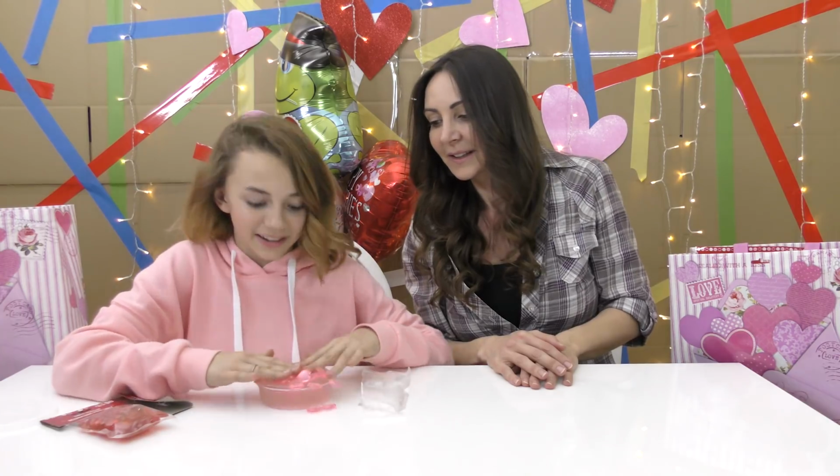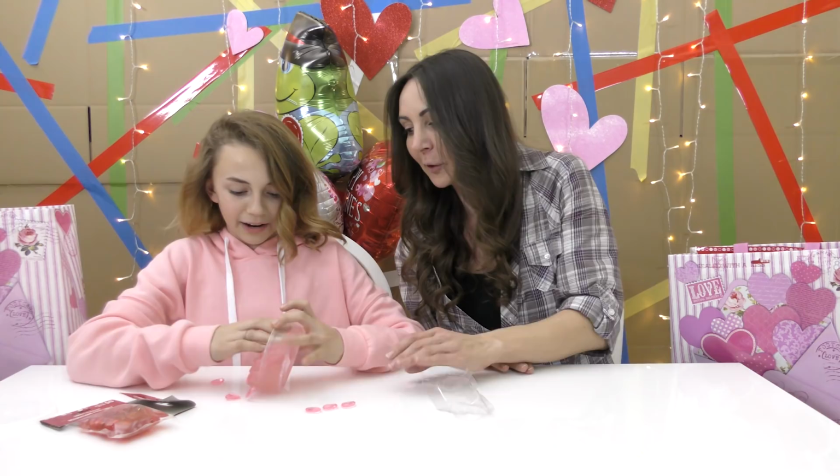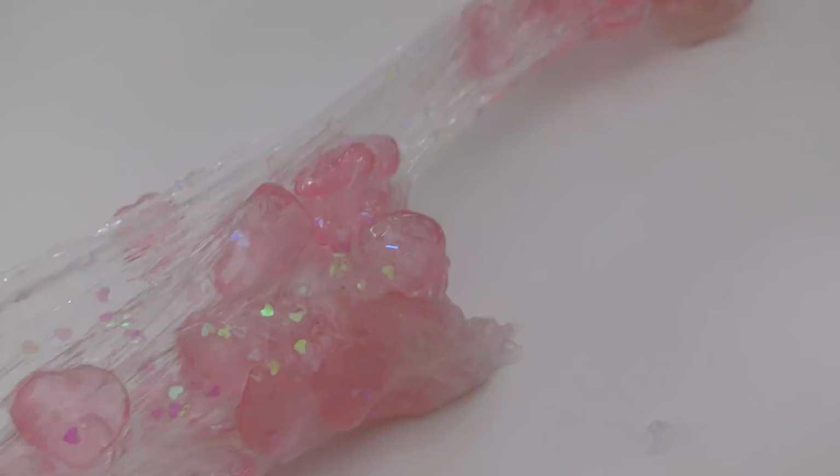Pushing them in. Maybe it was a bad idea to stick all of them in there, but. Oh, it's kind of full now, huh? Ooh. And they're not falling out, so that's cool. It's very Valentine's-esque, and I love it.